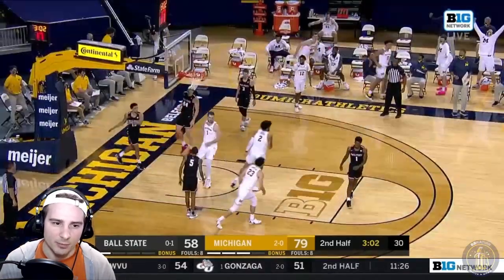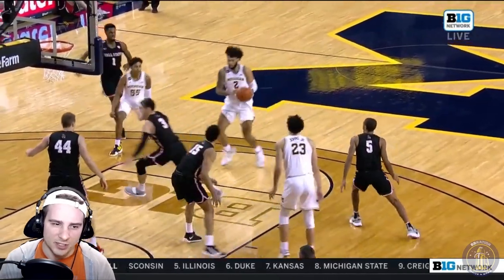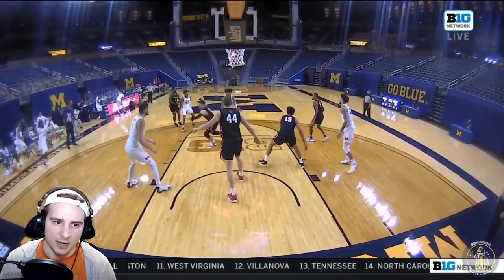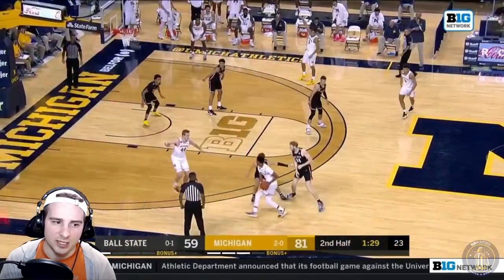And this is one of my favorite plays of the game, where Johns finds a cutting Livers. Livers notices he has two guys coming at him, dishes it off to Dickinson, and he just throws it down. So really good vision all around there. Good rebound, good dish to Livers, good pass to Dickinson for the throwdown.